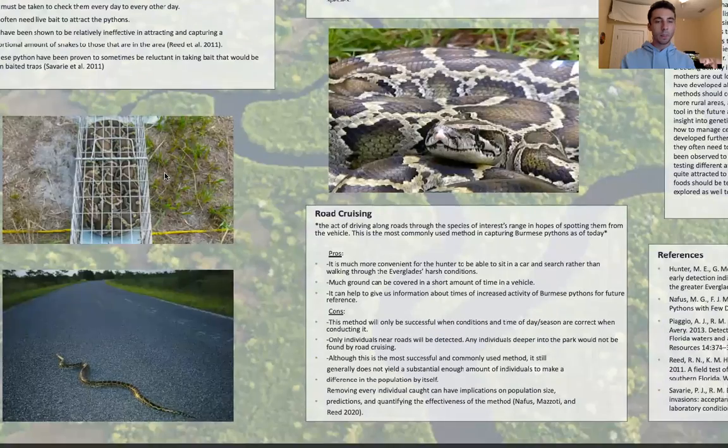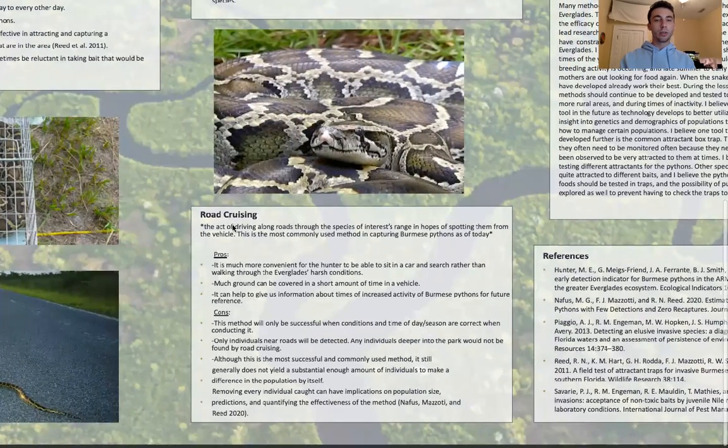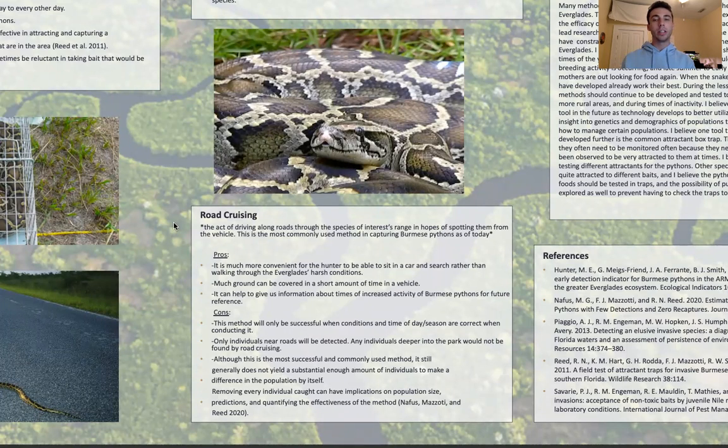From there, I also take you through road cruising. This is the act of driving along roads through the species of interest range in hopes of spotting them from the vehicle. This so far has been the most commonly used method just because it's the easiest. You can cover the most ground, and it's much more convenient to be able to just drive down a road, see them crossing it, than having to go out through the harsh conditions of the Everglades, through the swamps, trying to find these big pythons.